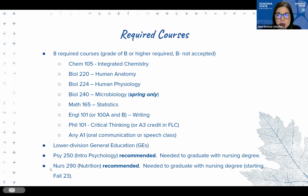And then this is a new change for students starting the university in the fall. The Nursing 290 nutrition course used to be recommended just because it was helpful, but it wasn't something you needed to graduate. But nutrition is actually going to become a class like psychology. We're going to need it to graduate from the nursing program. It counts as a lower division GE for area E. And so most students will pick it up, but you'll see a slight change on the 2-year plan to where it's going to be the one that you definitely want to pick up. Any questions about required courses?